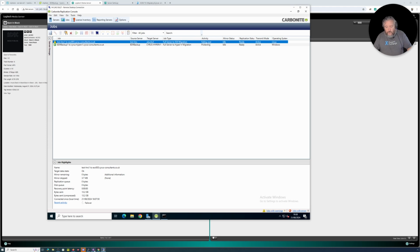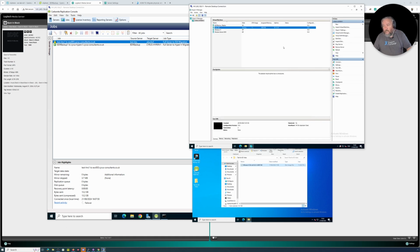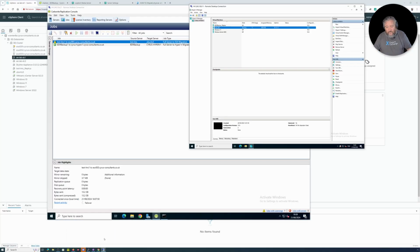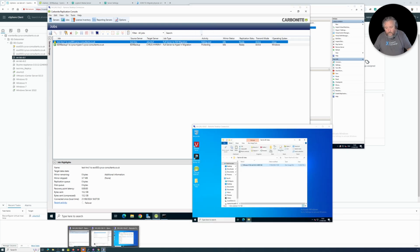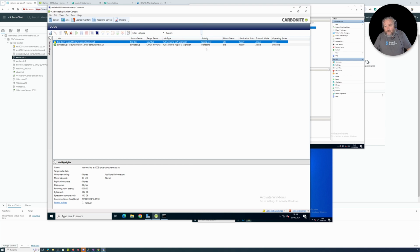If we get up these consoles again, I get my Hyper-V one up. Then we should see that the Hyper-V server is going to go off. And we will see that the test LMS replica here in our VMware vCenter server environment, our EE cluster lab, our EE data center, gets turned on as that process is being completed. So many windows here. And it's still saying failover, still saying failover.